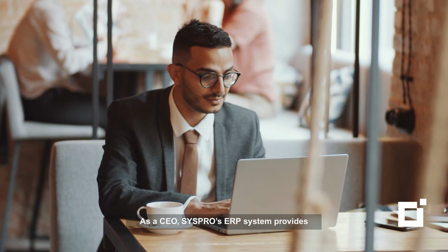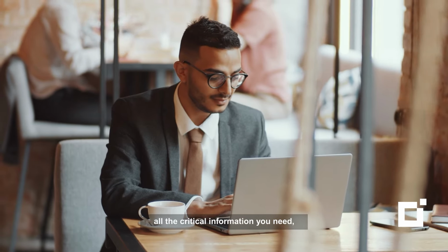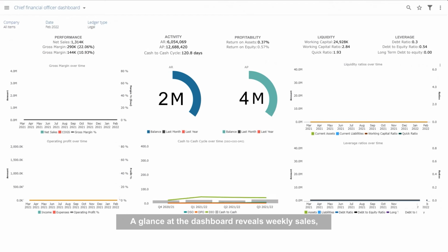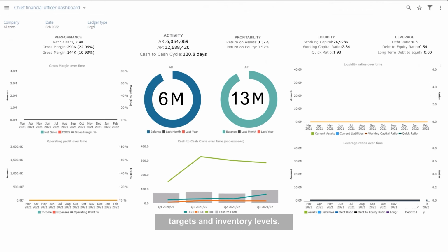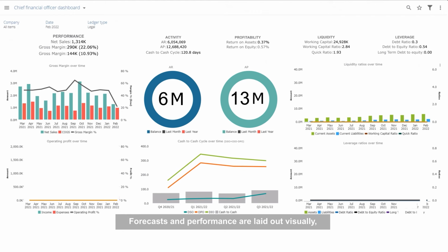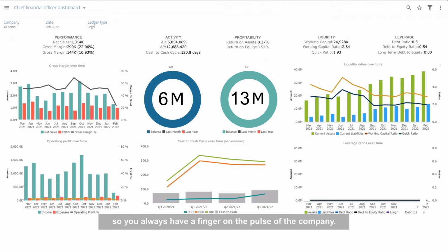As a CEO, SYSPRO's ERP system provides all the critical information you need when you need it. A glance at the dashboard reveals weekly sales, targets, and inventory levels. Forecasts and performance are laid out visually, so you always have a finger on the pulse of the company.